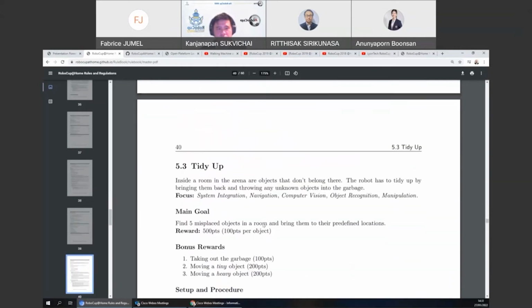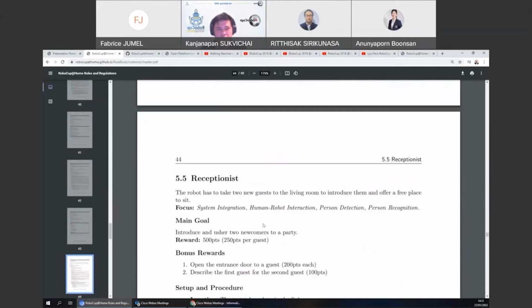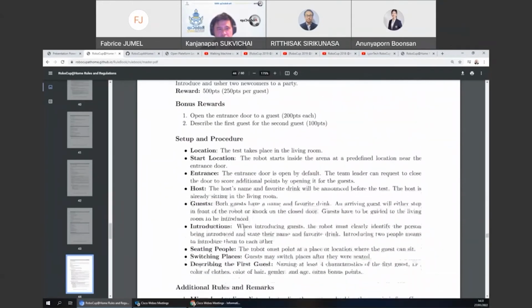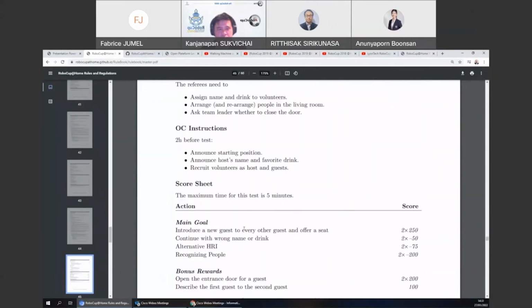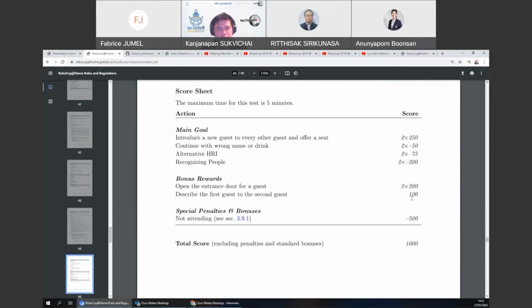If I go, for example, to the other one I spoke about, the receptionist, we have to find, in this case, a free place too, and tell the new guest where he can sit. So we see that we will score if we are able to introduce the new guest correctly, if we are able to find the drinks that have been ordered, and so on. With all the scores that you will have during the different tests, you will be qualified or not for stage 2.